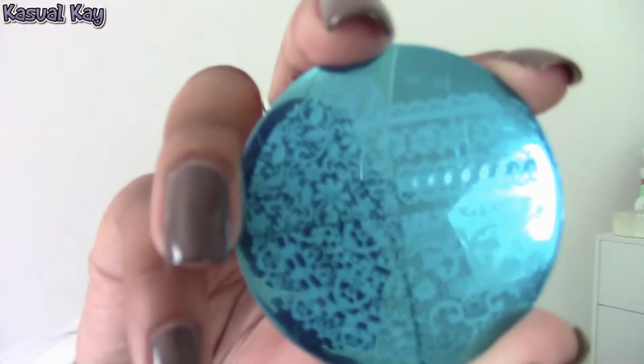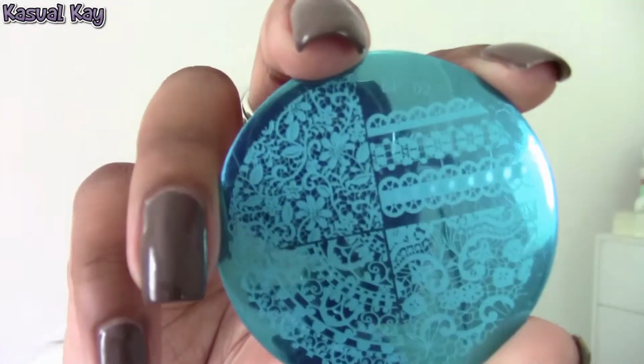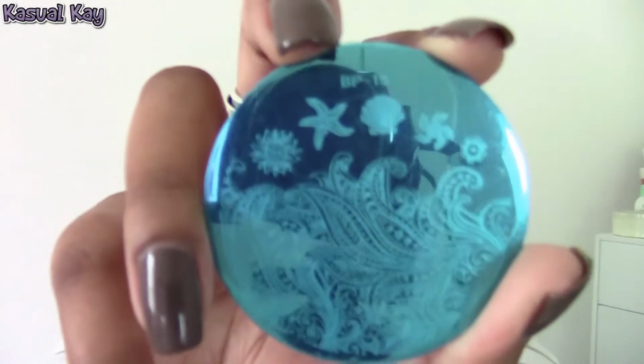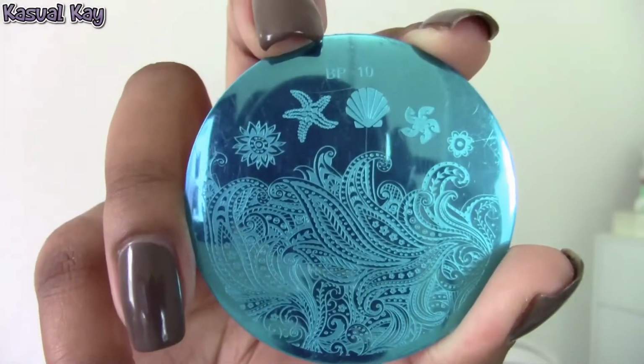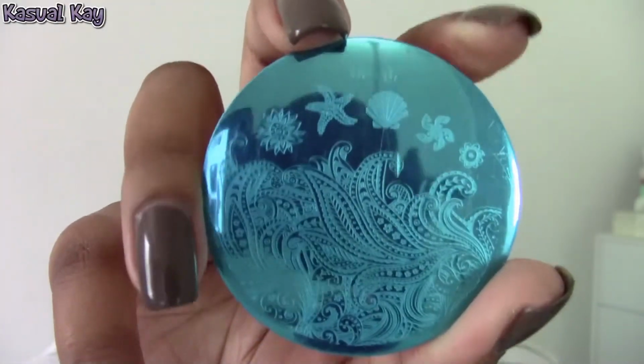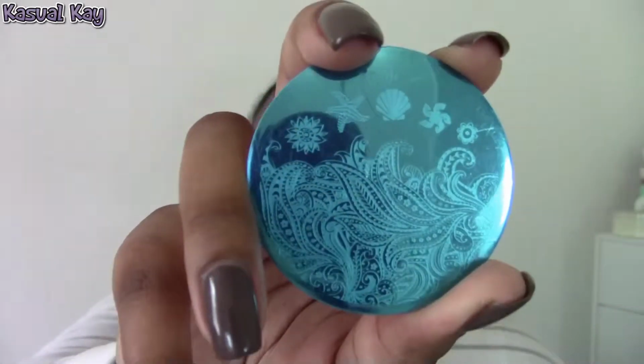The next image plate is number 2, and this is more of a lace design. Again, I'm going very quickly because I will be doing a video on these, don't worry. The next one is number 10, and this is more of an under the sea kind of design. I'm thinking a Little Mermaid, but it has some seashells, starfish, and what looks like reef at the very bottom of the image plate. It reminds me of coral reef. Or, what's that stuff? Those weeds in the bottom. I can't think of the name of the little weeds in the bottom of the ocean.